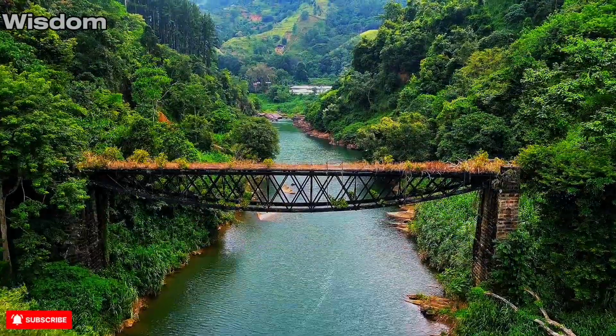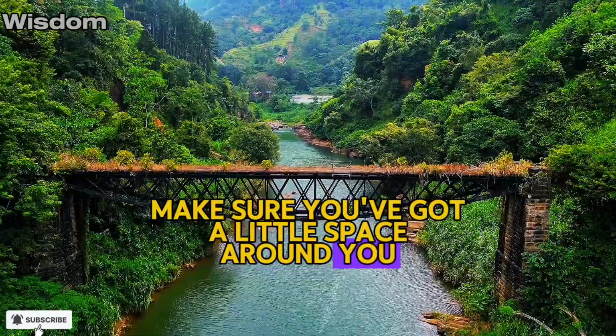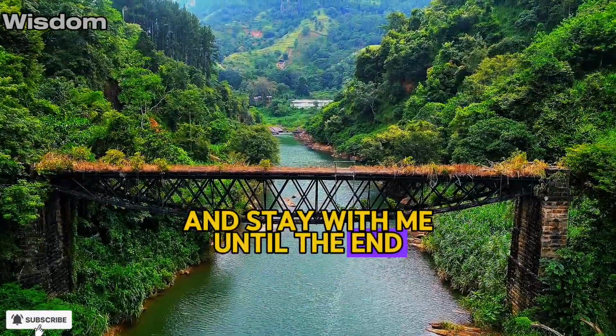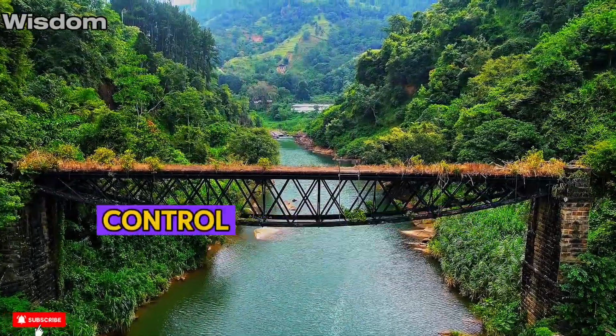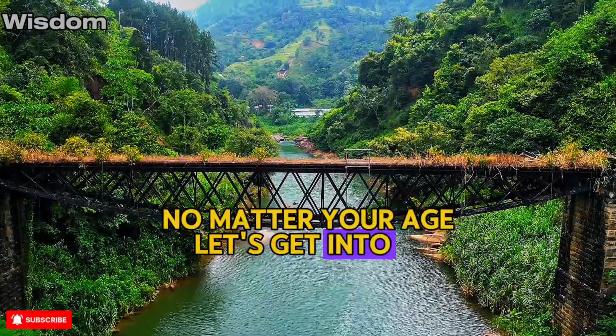So grab a comfortable chair, make sure you've got a little space around you, and stay with me until the end. You might be surprised by how much control you actually have over your heart health, no matter your age. Let's get into it.